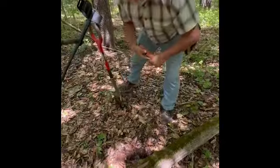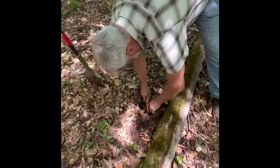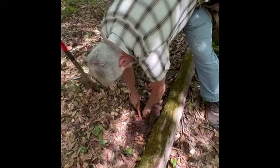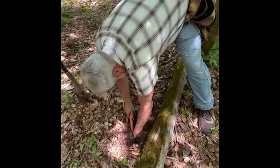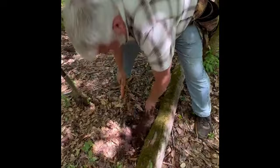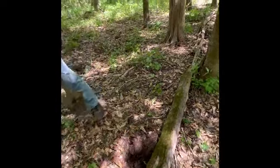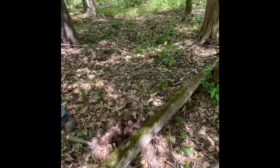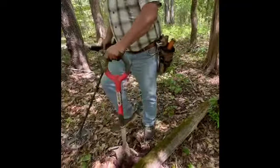Hole number 14, what you got for us? Don't sit on that log while I use this pinpointer. Can't tell. Definitely a big root right there. Or a piece of pipe. It might just be that the root is a piece of pipe. We're gonna go in beside it, see what we can find. Come out, you heathen. Let's try it again.